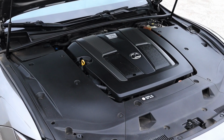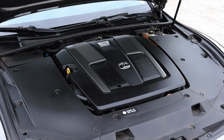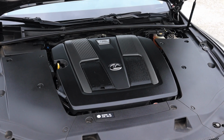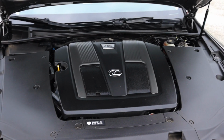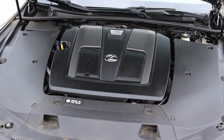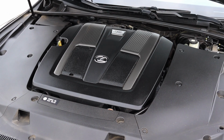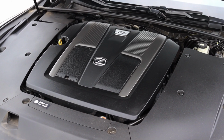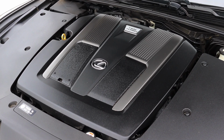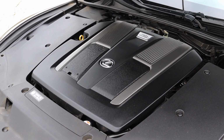So let's get back to that 3.5 liter twin turbocharged V6 under the hood. A couple of things about it. First of all, it's actually technically a 3.44 liter, but Lexus rounds up because every auto manufacturer rounds up. It's not the same engine that you would find in a Toyota Sienna or an RX 350 or anything of that nature. It's actually a new engine. It was designed for this car, but we're starting to see Toyota put it into other vehicles, like the new Tundra and other Lexus products.